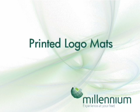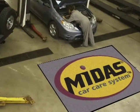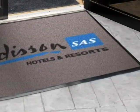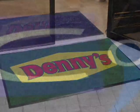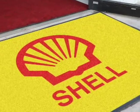A printed logo mat is the best way to make a lasting first impression. Everyone loves to see their company logo on anything from stationery and coffee mugs to signage and shirts. And now it's so easy for you to offer your prospects a great-looking logo or message on a dust mat. With eye-catching, brilliant colours, and excellent logo reproduction, a logo mat will sell itself.